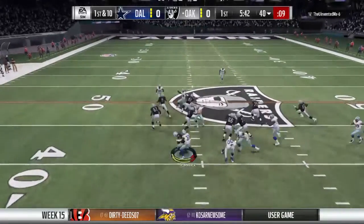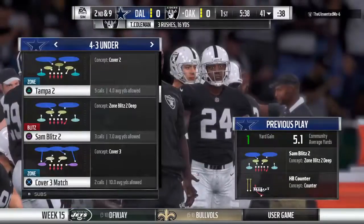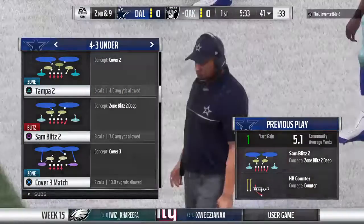Coleman. And not much room to operate as he'll get this up only to about the 41. Just a yard on the pickup there, and it'll bring up a 2nd and 9.